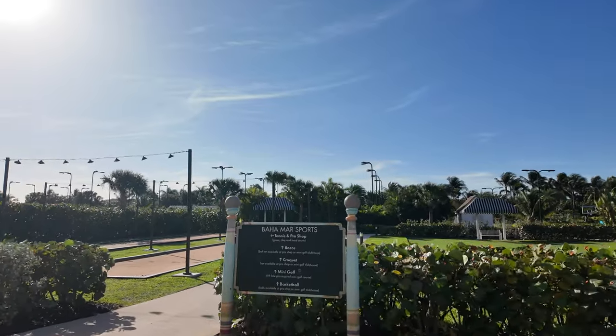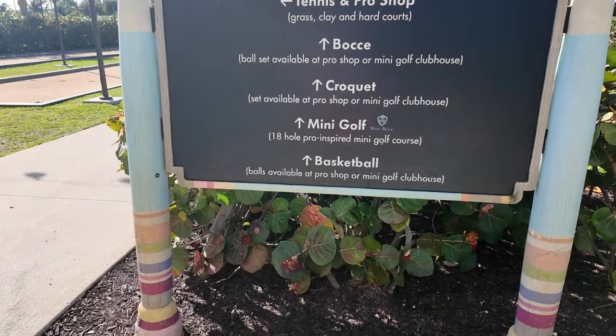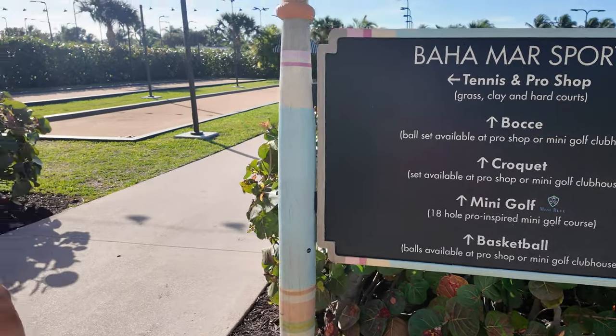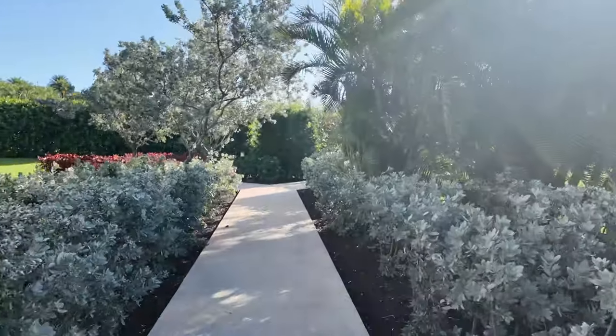Most of your non-water sports are going to be in this section of the resort. You're going to have your tennis, your pickleball, bocce ball, croquet, mini golf, which is an extra charge, unfortunately, and basketball. So first, we're going to check out the courts. The coolest thing about this is that they actually have every surface of court that's played.